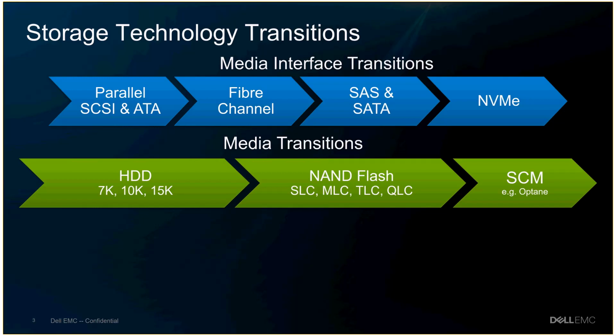What we're seeing in the future, though, is something called storage class memory, an example of which is Optane. How many of you folks have heard of 3D XPoint? Right? Great. What have you heard about it?